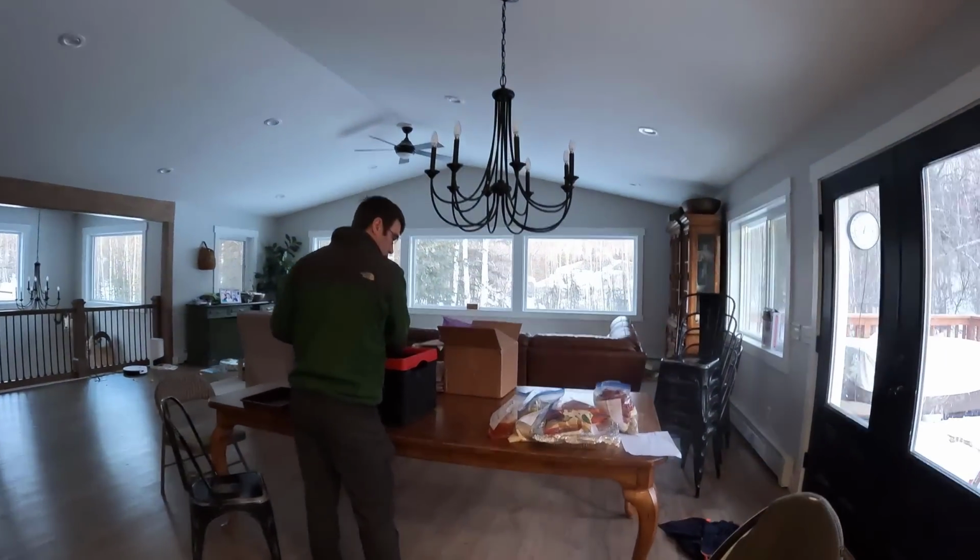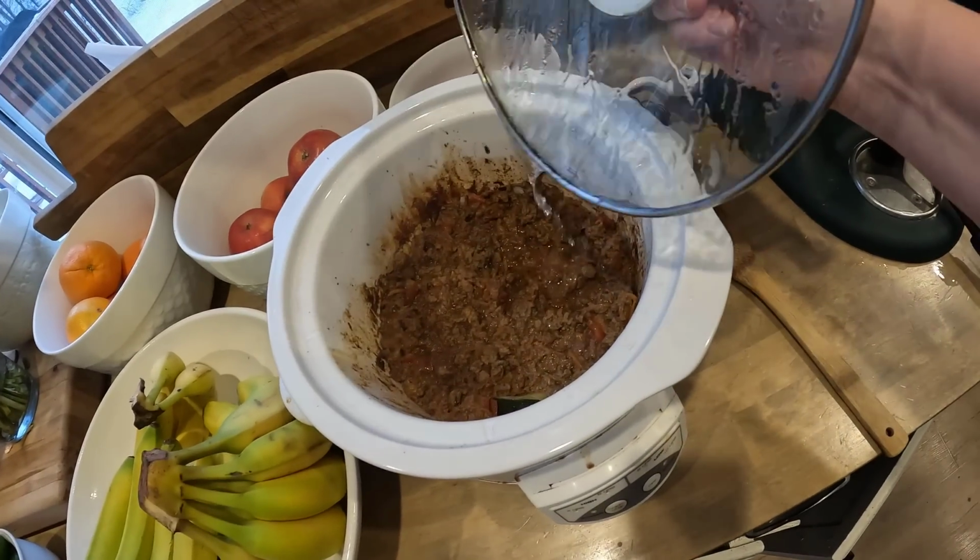Well, friends, that was a big job, but I'm so grateful to have another 24 freezer meals headed down to the freezer. Mark's taking the last batch. We're so grateful for each and every one of you that spends time with us. We'll see you again real soon for more of This Alaska Life. Time for sloppy joes.